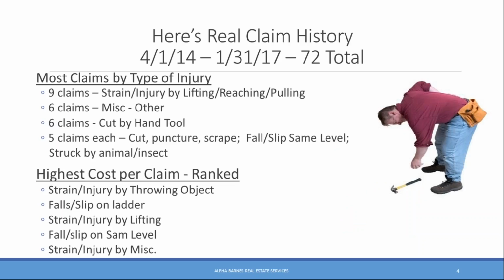All right, so another thing to look at. In 33 months and 72 claims, where do we have most of the injuries? Look at number 9. Look at 9 claims for strain or injury by lifting, reaching, or pulling. So people are not lifting, or they're reaching far away instead of getting closer to the object and lifting it. So expect to see more training on that.